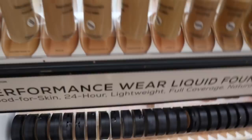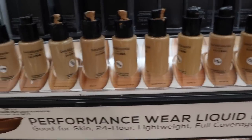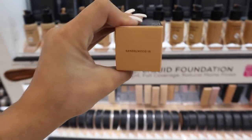Guys, my Invisalign ran, and I just can't stop saying this, but my teeth hurt so bad right now. All right, you guys, so we picked the foundation shade, and I am sandalwood, so here we go, I got sandalwood.